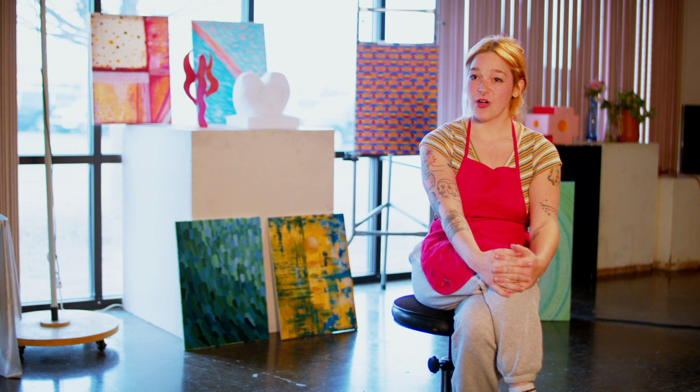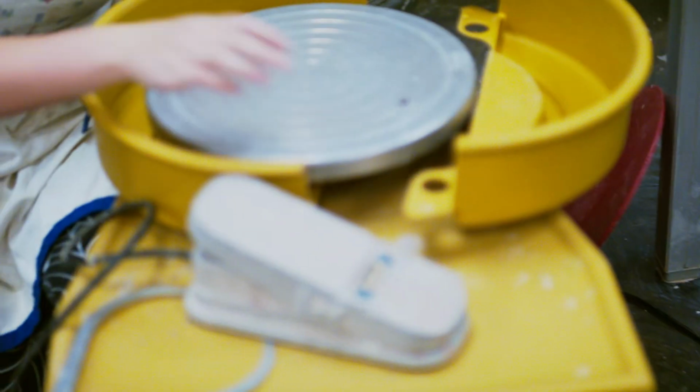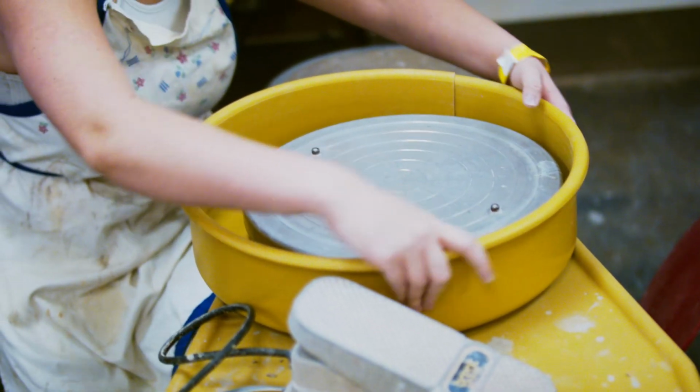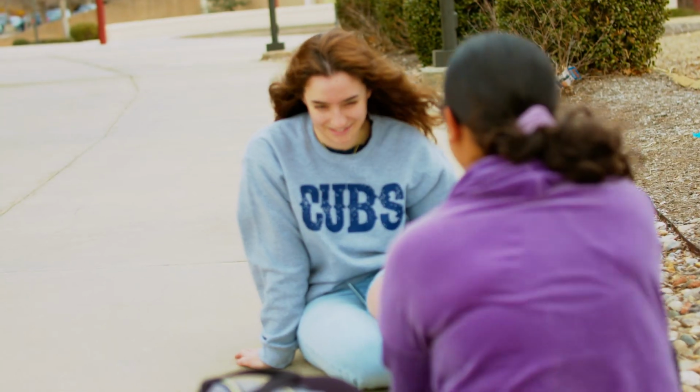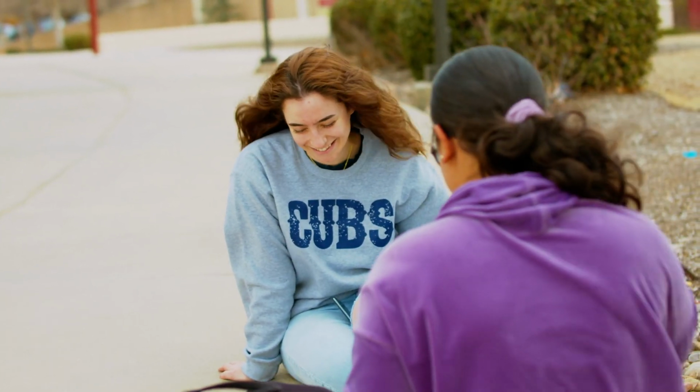I am a visual arts major that will then convert to an art education degree, because I really want to help people understand that it's not about how it looks in the end-all game. It's just about how you feel when creating.